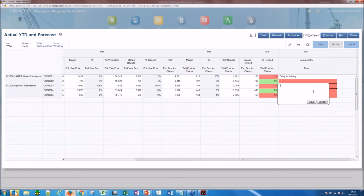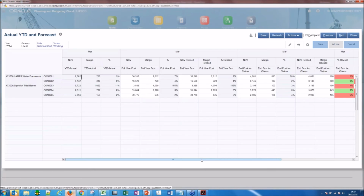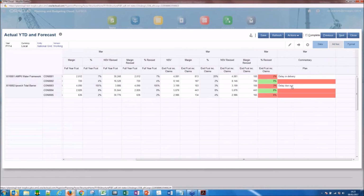And the system might prompt me here to enter some commentary around that, so I can put delay due to, and then I can make up my excuses there, and just save that data back in there, so that anyone else reviewing this plan can find out about why it was that we had to revise that margin down. Now we're using a calculation here.